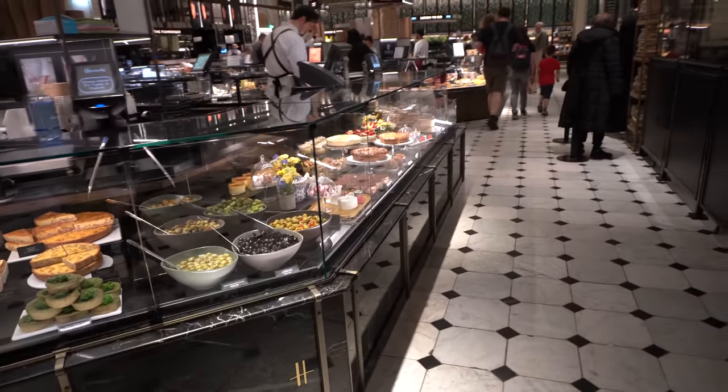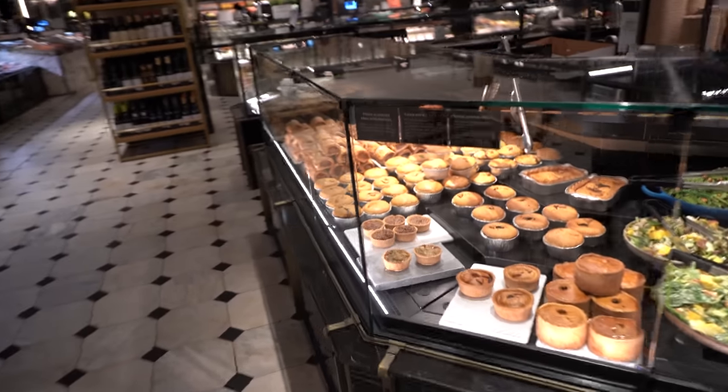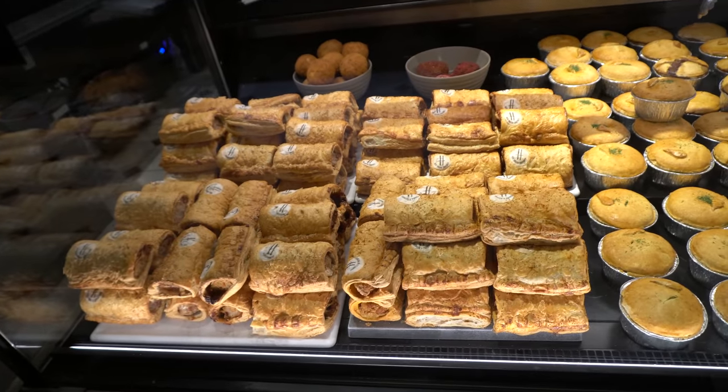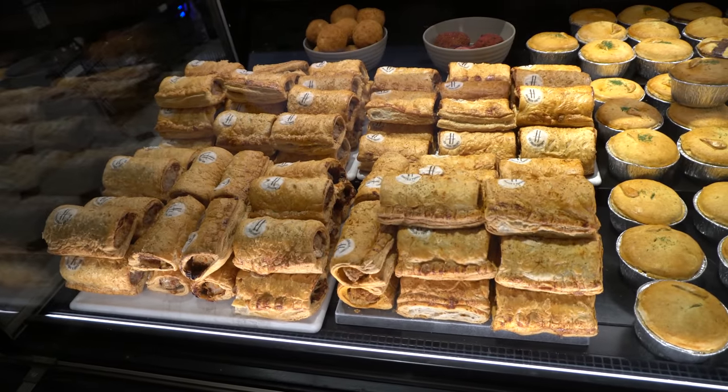Flippin' heck, have they moved the sausage rolls? Where are the sausage rolls? Okay, we'll be looking out for those. They've moved them over here, don't worry, guys. And my recommendation to you is come to Harrods for a sausage roll. It's really weird, there's no pricing on anything today, but we're gonna get a couple of sausage rolls for sure.